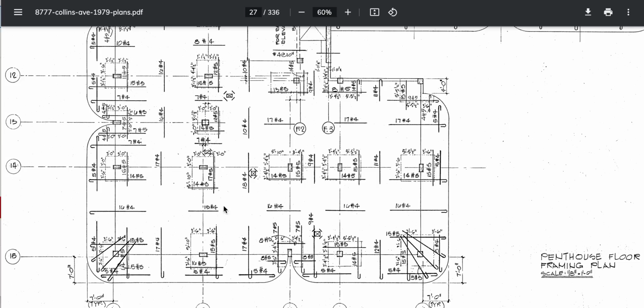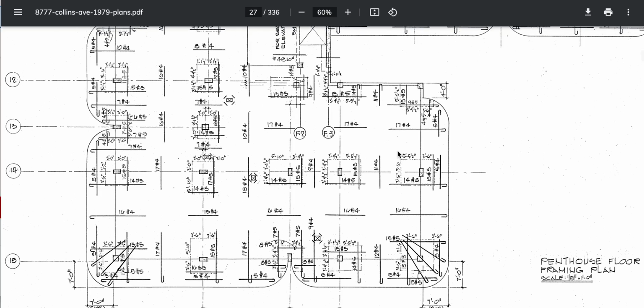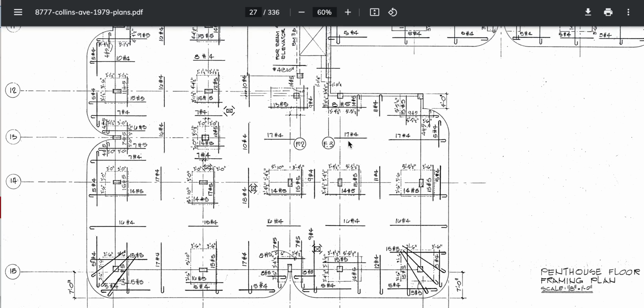It's 16, 15, 16s, 16. They're all over the place with their changing of their reinforcement. 17s.